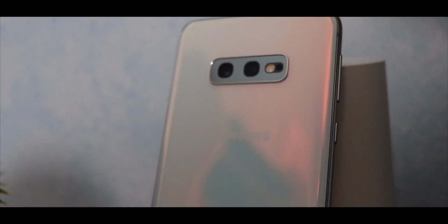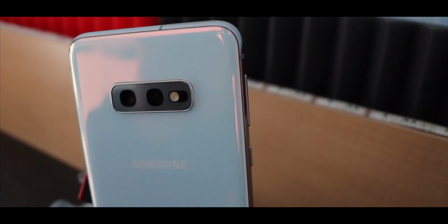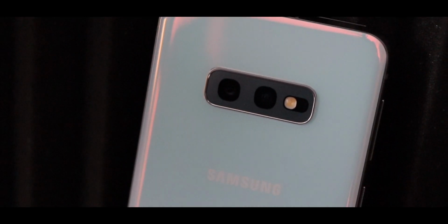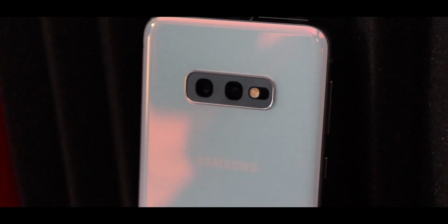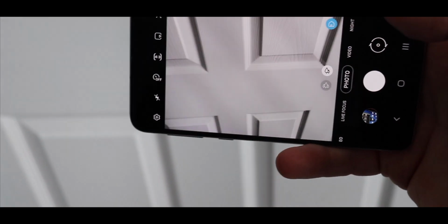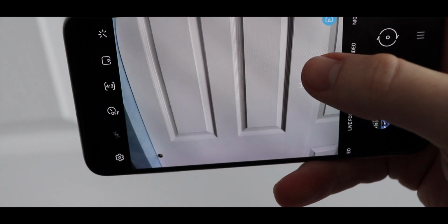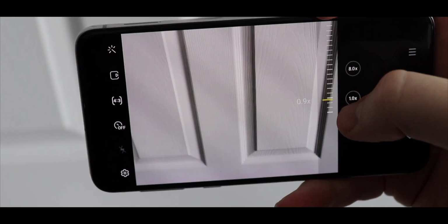Cameras. I'm adding this one to the list of why I use this phone because, well, they're good. Like, really good. I have a video of a comparison between the Pixel 4 camera APK and the Galaxy S10e camera, so be sure to check that out as well. But the few results I have gotten have been super good. I don't use phone cameras often, but seriously, even in 2020, this is still a flagship camera.